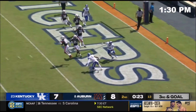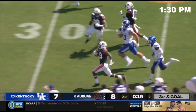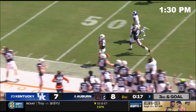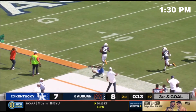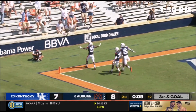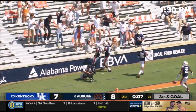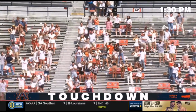Wilson looking to throw into the end zone. It is intercepted by Auburn. Kentucky gets no points. McCreary's got the sideline, and what a turn of events. Terry Wilson can't bring him down. 100-yard interception return for a touchdown for Roger McCreary.